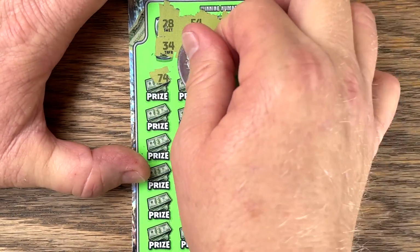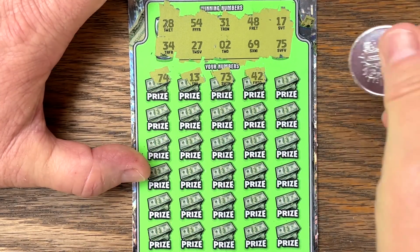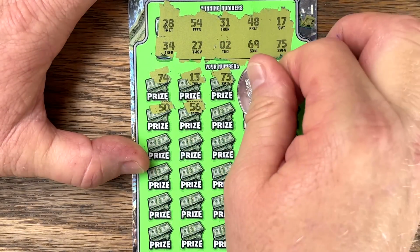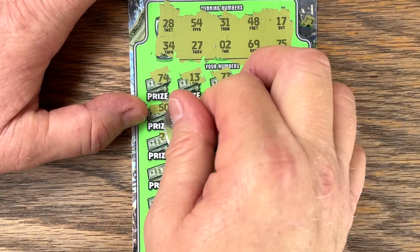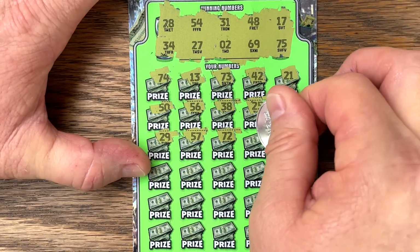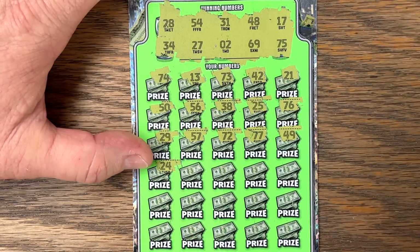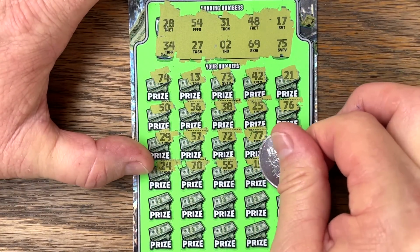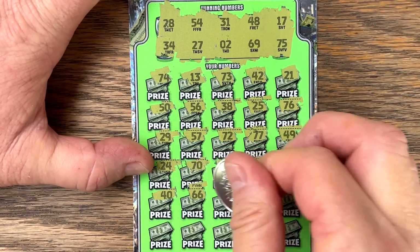$28.34, $54.27, $31.2, $48.69, $17.75 will be the ticket. Give us a good one. Show me a multiplier. Okay, spectacular.